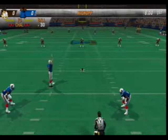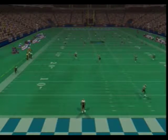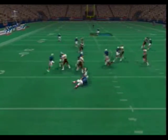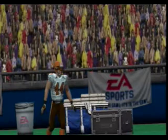Bates comes in to kick off. It's on its way. From the two. Kickoff return 18 yards. Let's see if they can turn this first drive into points.